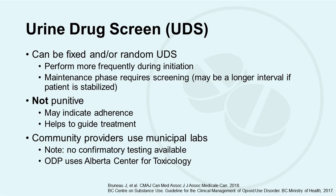They're typically performed more frequently during initiation. The schedule varies depending on many factors, for example, patient factors like stability, whether they are still using or not. UDS is not meant to be punitive. A positive result does not automatically mean revoking carry privileges or discontinuing treatment. It can be used to guide treatment, for example, increasing the dose for adequate craving and withdrawal symptom treatment, or it can be indicative of adherence.